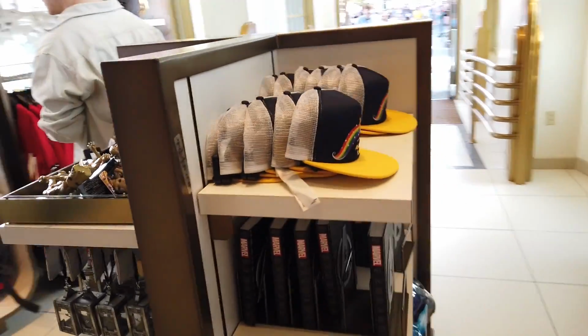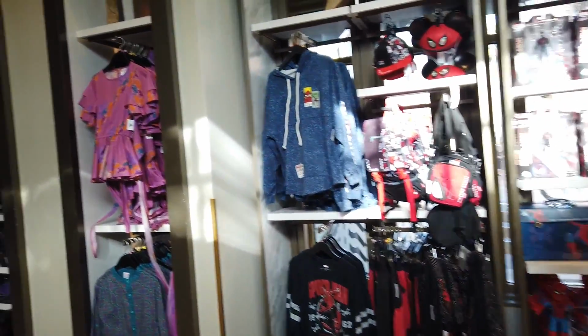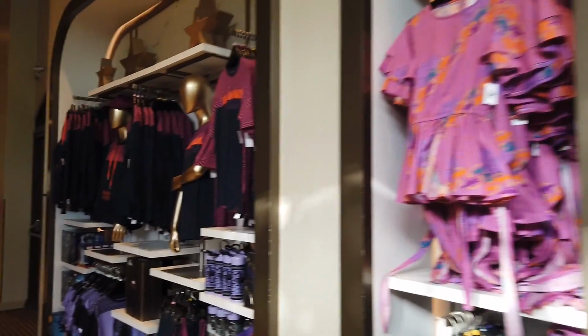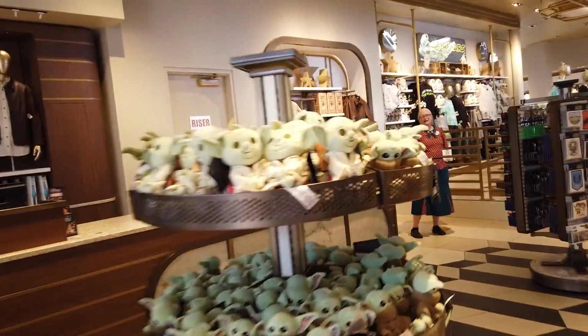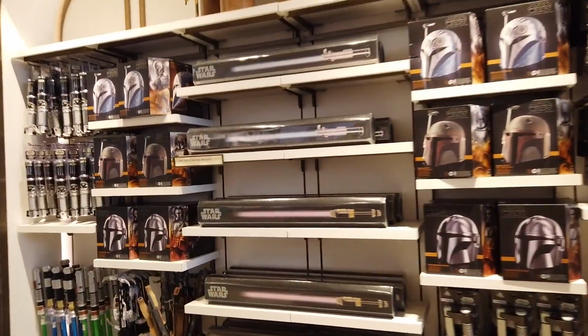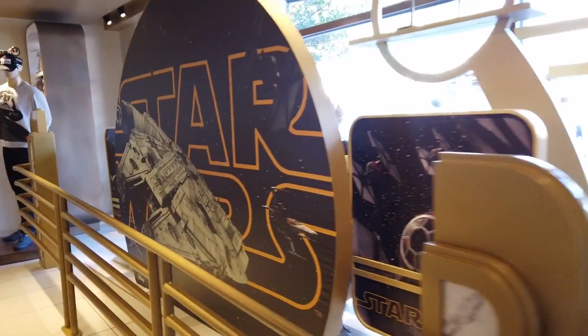They always kind of fluctuate what they have. Lots of Spider-Man and Thor. The newest Wakanda collection is also here. So lots of Marvel stuff here in the front half of the store. And then if you go to the back, you kind of get into the Star Wars stuff, which, a little bit of a spoiler, we're going to see a lot of Star Wars stuff today.